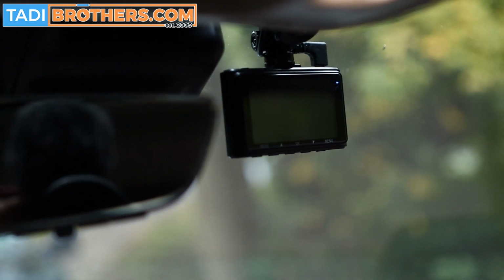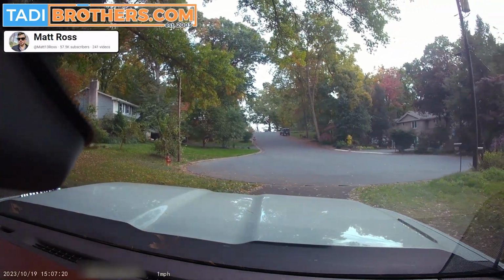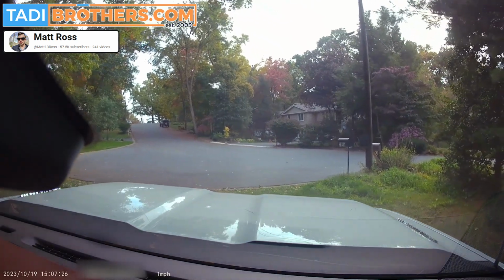And you can see just how crystal clear this dash cam footage is, being that it's 4K. It can also record audio. It has your longitude, latitude with the GPS and shows you your speed. Very, very happy with this unit. I would highly recommend it.